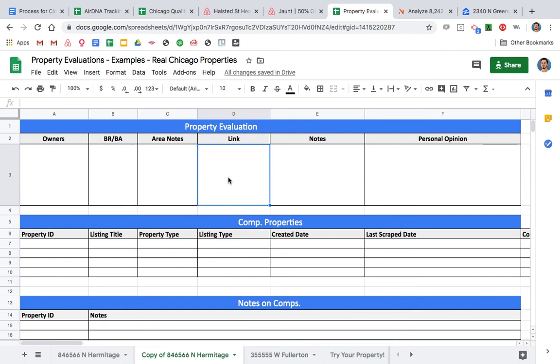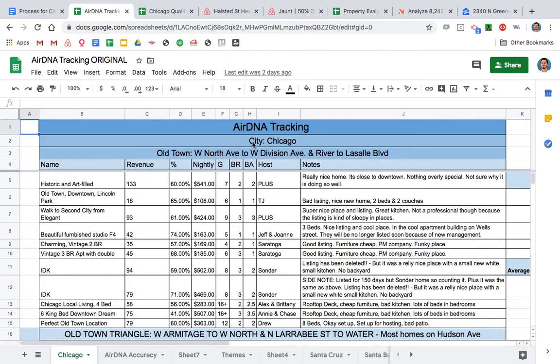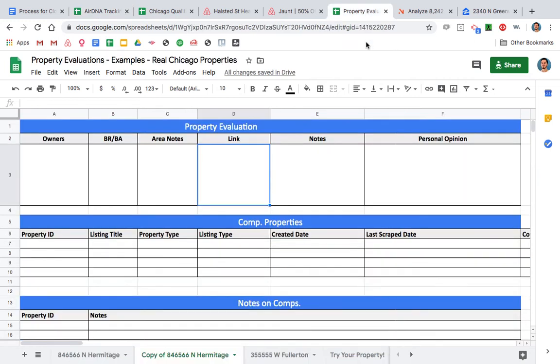But I'm also only going to reach out to a landlord that meets my max rent after figuring that out through my AirDNA data tracking. So once again, watch the previous videos to learn what that is.